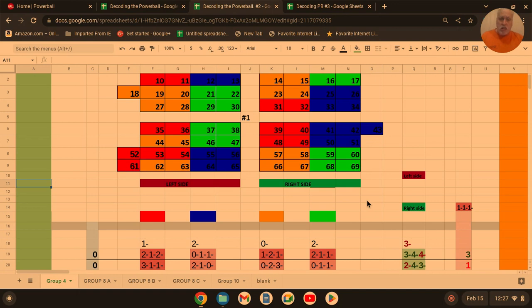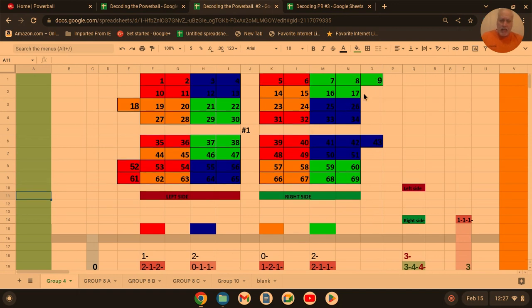Okay, so this one's already updated. Again, you can see that the 17 and the 37 were green. So I got 2 in the green. Then I have the 26 and 65 in the blue. So you can see I have 2 blue. And then the 61 was red, so I had 1 in the red. So this is the strategy right here.